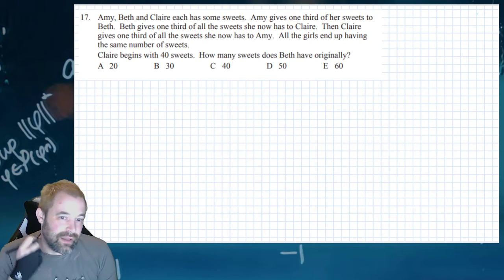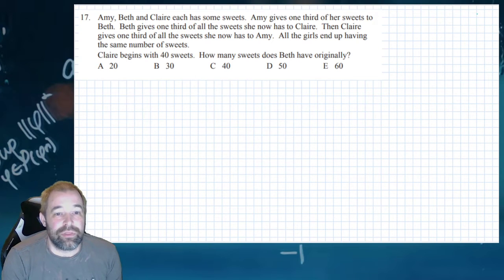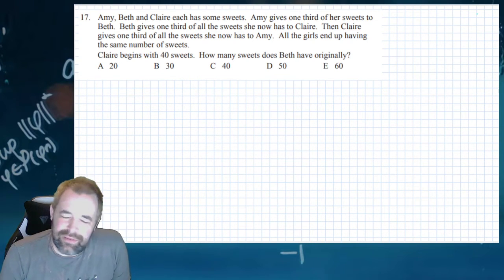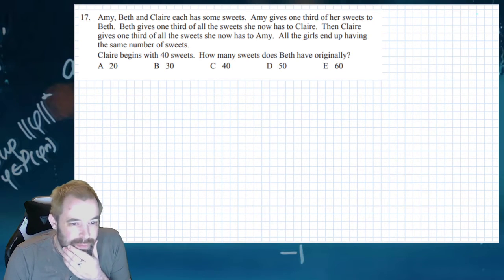So Amy, Beth and Claire each have some sweets. Amy gives one-third of her sweets to Beth. Beth gives one-third of all the sweets she has now got to Claire. Then Claire gives one-third of all the sweets she now has to Amy. And all the girls end up having the same number of sweets. I'm sure I've done this one before. Claire begins with 40 sweets. How many sweets does Beth have originally?